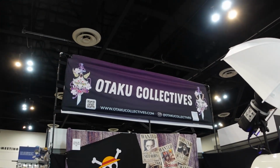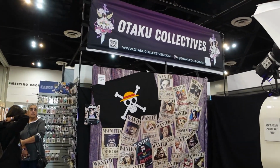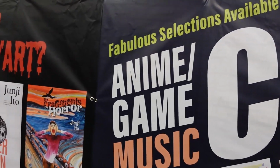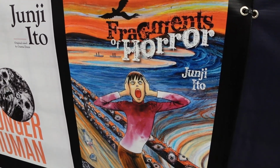Alright, so here it is, the Otaku Collectives, which I'm gonna follow. This is all thanks for the free photos. Take a look at this. Some sections of manga art, and this one looks like a horror for some reason.